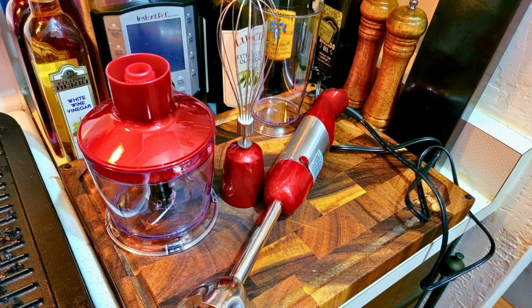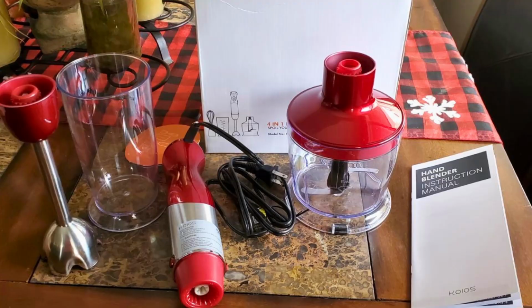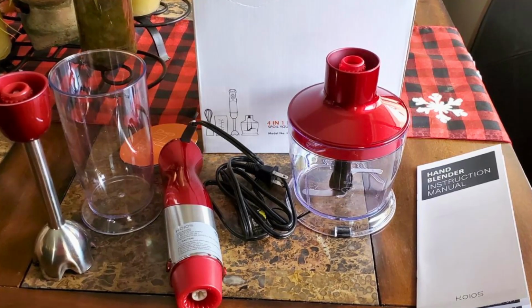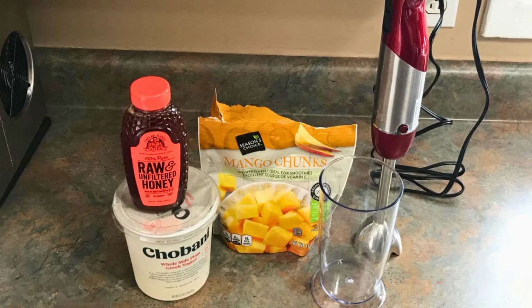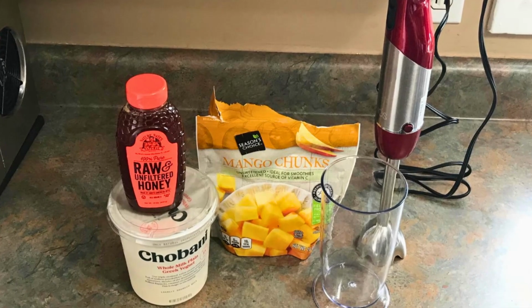Home chefs. Create restaurant-quality soups, sauces, and smoothies without bulky equipment. Health enthusiasts. Blend fresh, nutrient-packed smoothies and protein shakes effortlessly. Small kitchen owners. Its compact design and versatile attachments save space without sacrificing functionality.